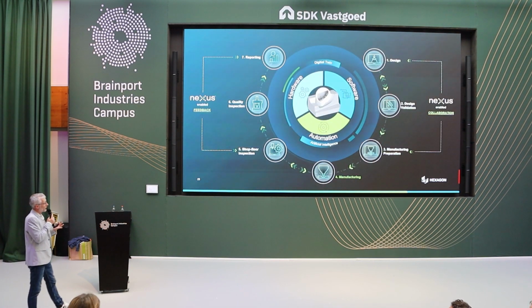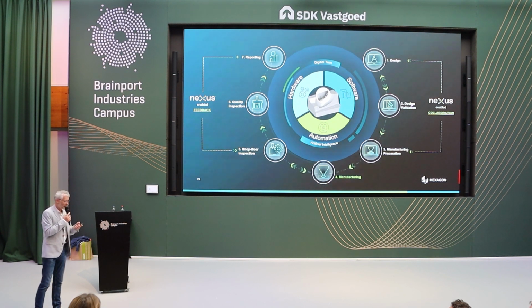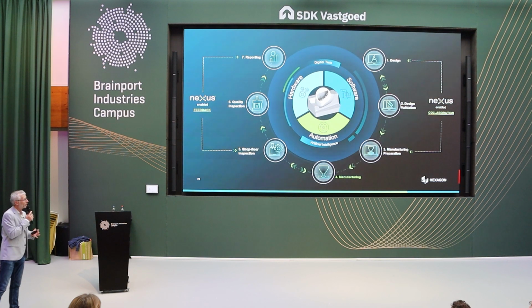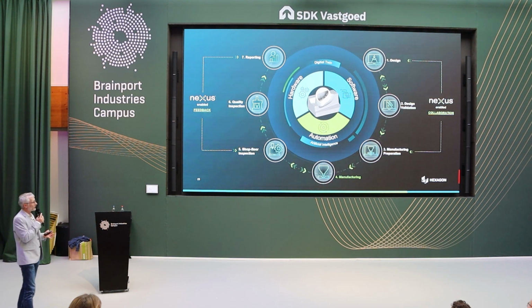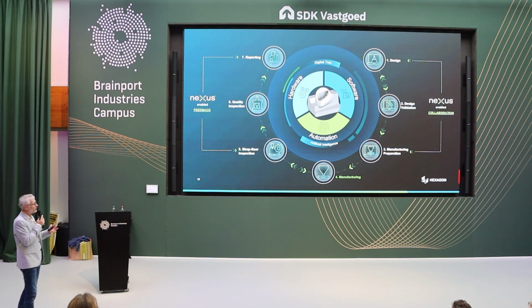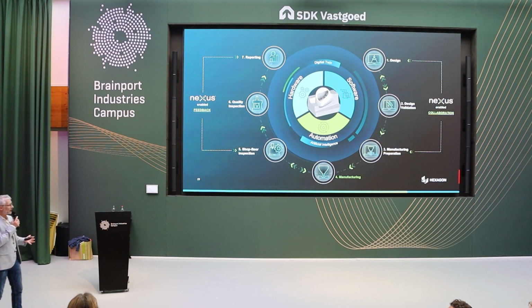Hexagon is going to offer a complete portfolio to support that. Starting from the top right, we are going to have first a study at the level of the design. Get a first design from the existing component, validate this design, improve the design, prepare the manufacturing. This can be done by using the tools that you are going to have in design and engineering.